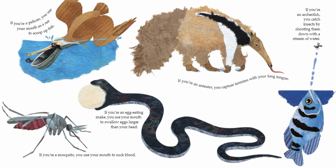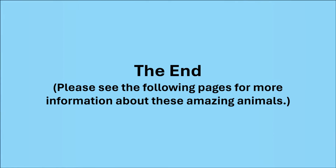If you're an anteater, you capture termites with your long tongue. If you're an archer fish, you catch insects by shooting them down with a stream of water. The end. Please see the following pages for more information about these amazing animals.